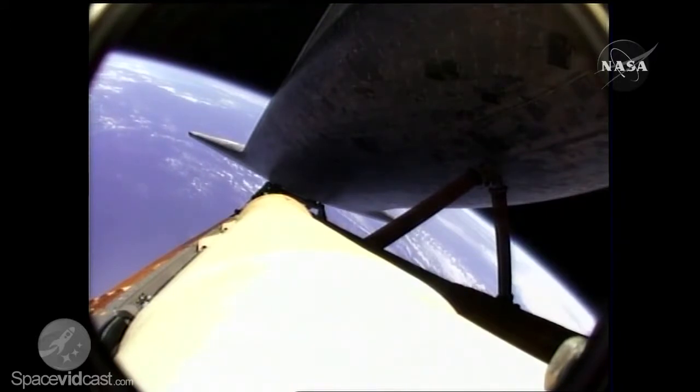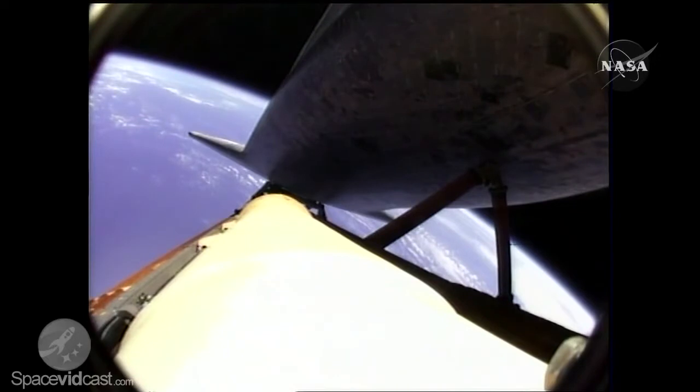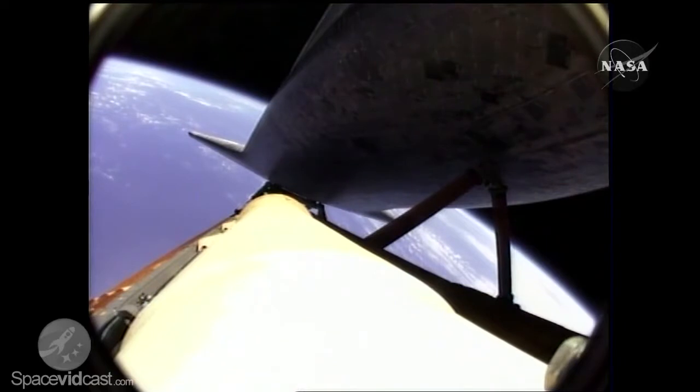Single engine press 109. Your shutdown plan is nominal. You are go for the plus X and go for the pitch. Houston, we copy. Nominal shutdown. Go plus X. Go pitch. A call indicates that Atlantis can reach orbit on one engine should two fail. Again, all three are in good shape.